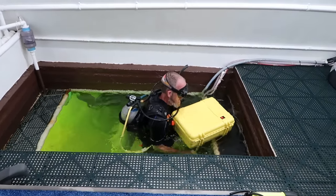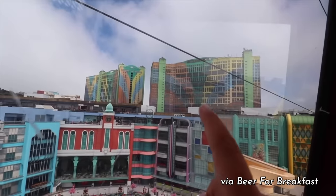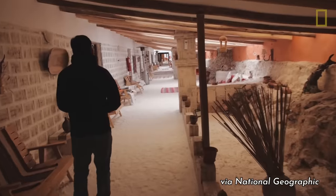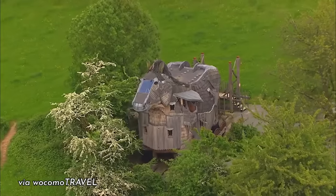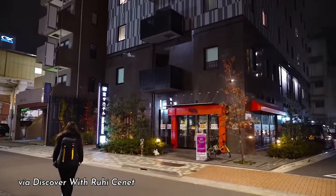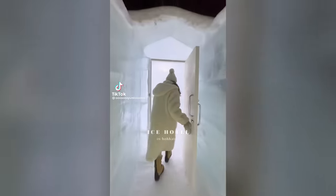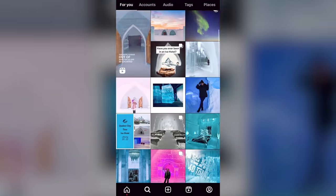So in my quest to check off all of the crazy hotels that we want to stay at, you have the Potato Hotel in Idaho, the Salt Hotel in Bolivia, the Trojan Horse Hotel in Belgium, the Robot Hotel in Japan, I figured, why not tackle ice next? Because I've been seeing hints of ICEHOTEL across all my various feeds.